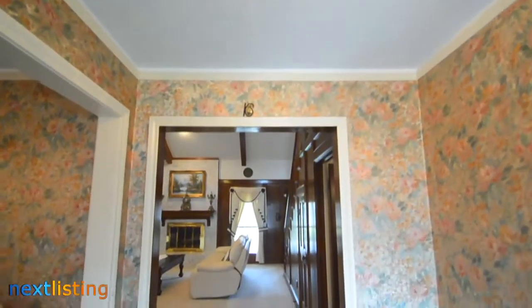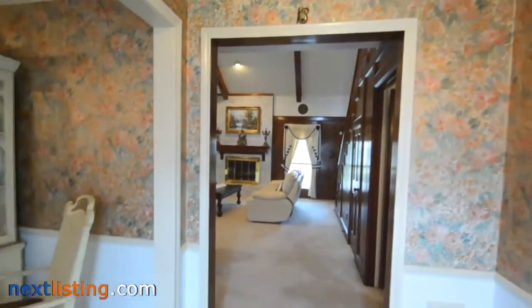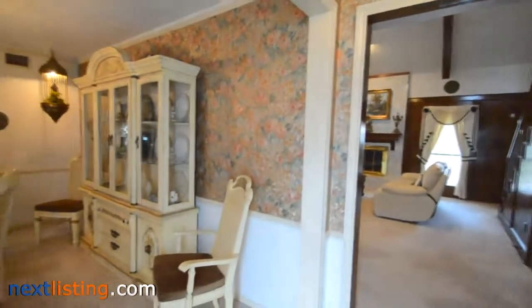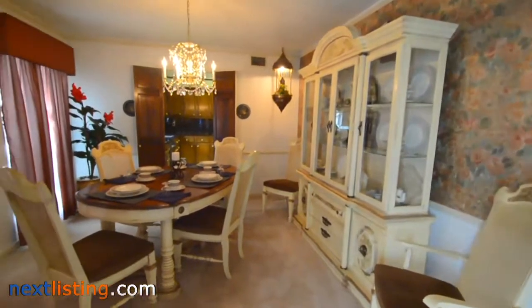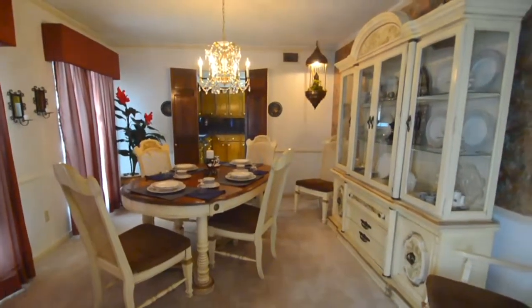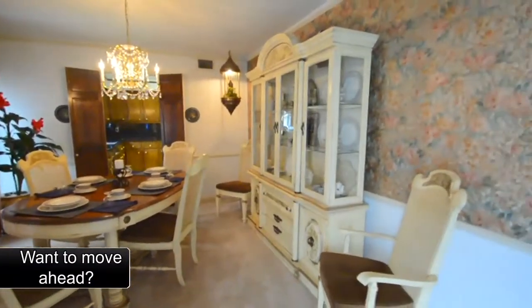This home has 4 bedrooms and 2 full and 1 half baths, located in the Nottingham Country subdivision. Meticulously maintained and updated 4 bedroom 2.5 bath home in South Katy's prestigious Nottingham Country with easy access to I-10. Original owners.